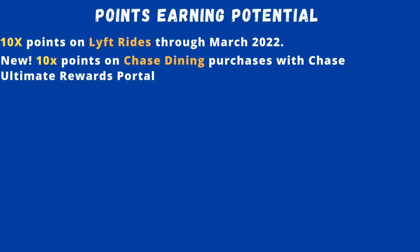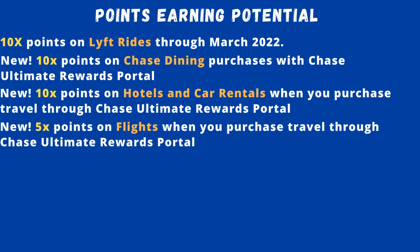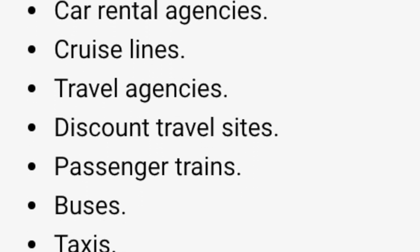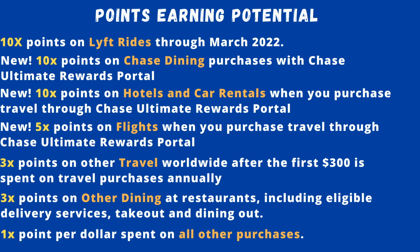Another new one we have is 10x on hotels and car rentals booked through the Ultimate Rewards portal. And this one is also new. You get 5x on travel booked through the Ultimate Rewards portal. Okay, those were all the new ones. The old ones: this card already offers 3x on travel, and Chase categorizes travel very broadly. You also get 3x on dining and 1x on all other purchases.